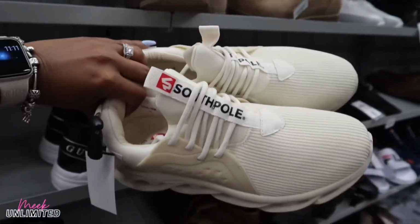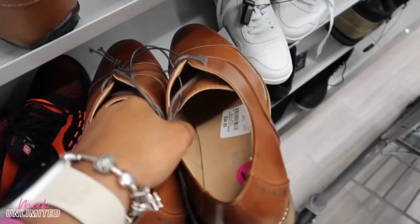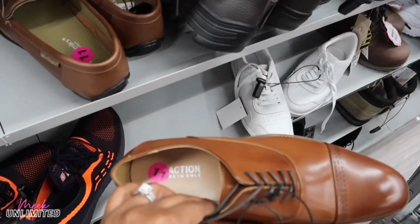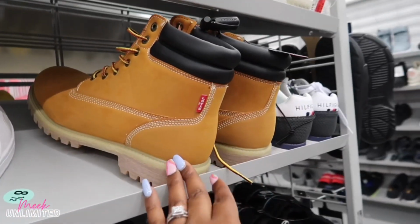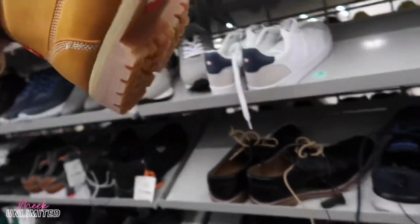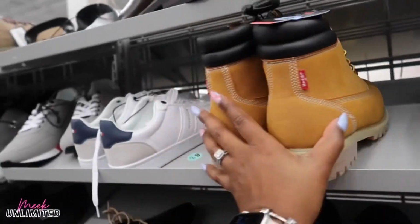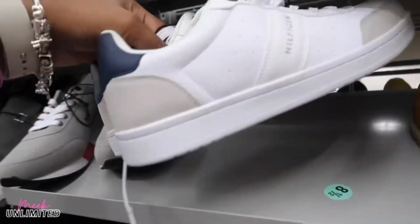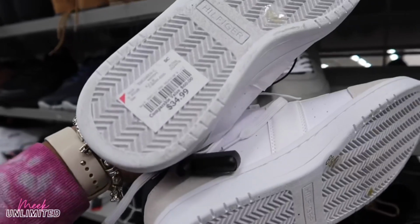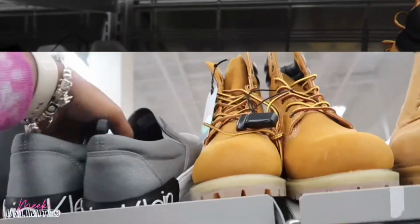$32. What are these? They're $25. South Pole shoes. I love this brown color. These are $35. Nice. By Kenneth Cole. These Levi boots. These are $30. Tommy Hilfiger tennis shoes. These are $35.